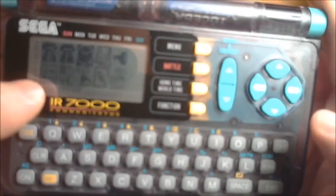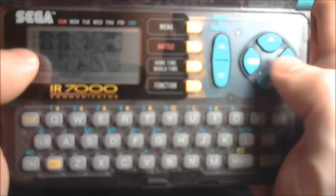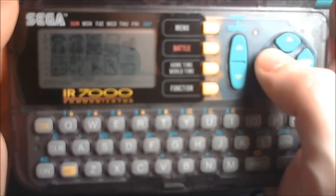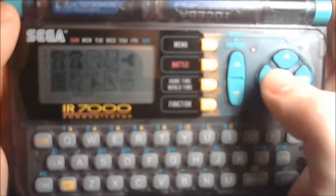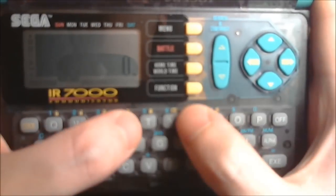So I've just scheduled an appointment. So if you go over here, this is just a set of passwords. That's a key there. Down at the bottom left is the calculator. So it's just your basic calculator.